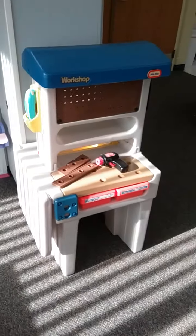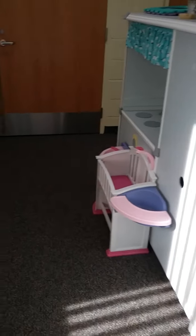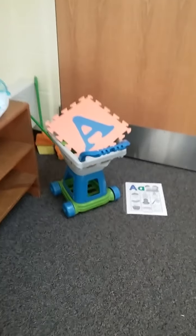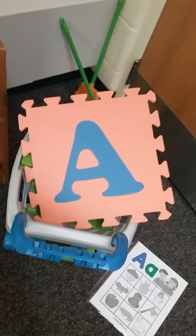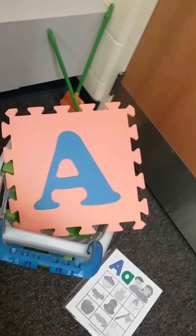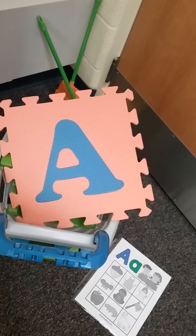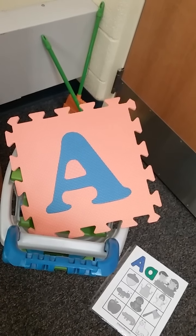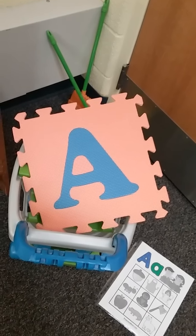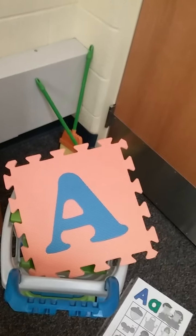Walking around. Do you spot anything else? Oh, you're right. There's another one in the shopping cart. What letter is that? A. You're right. That's letter A. Do you remember what sound A makes? What sound A makes? Right. It says ah, ah, ah. Like you're biting into an apple, right?